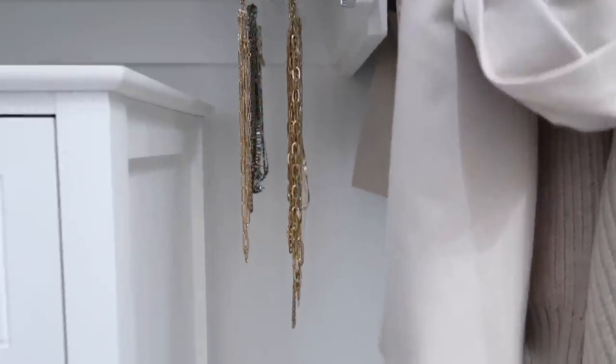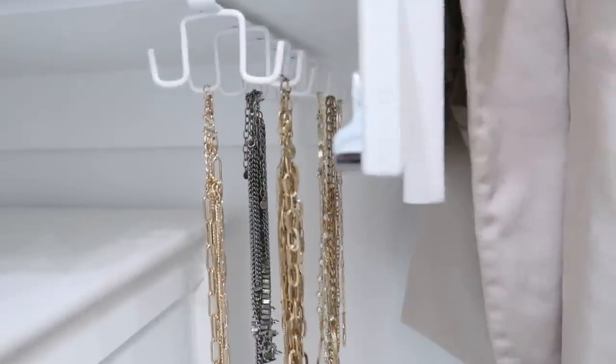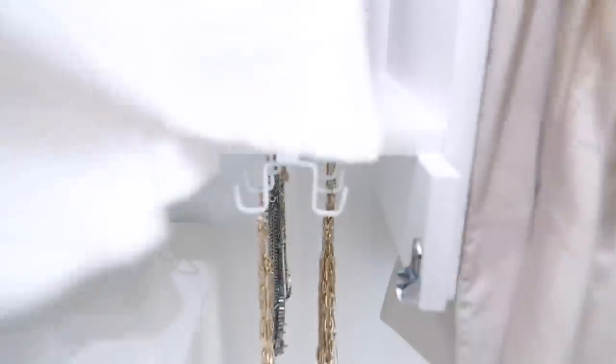Like necklaces, I kind of spaced them out. But then they don't get tangled. They're all right there. So yes, love that, love that. Everything's looking great.